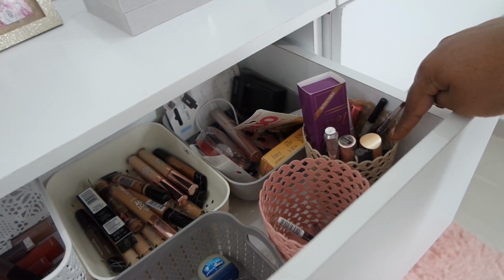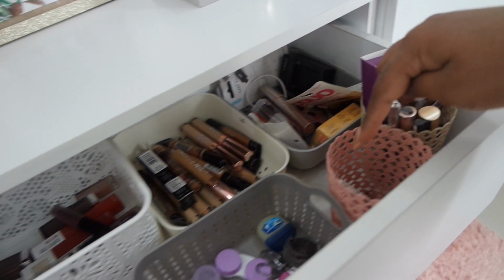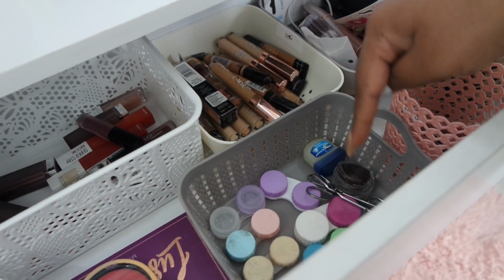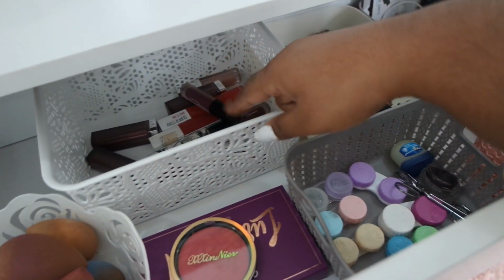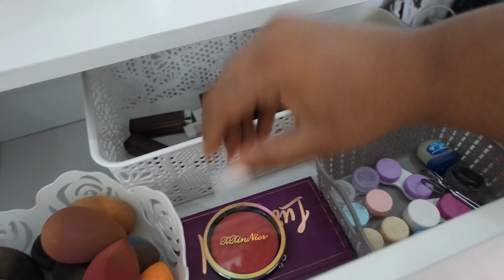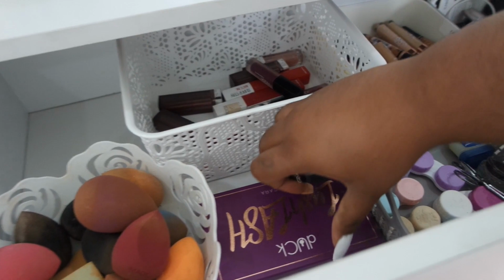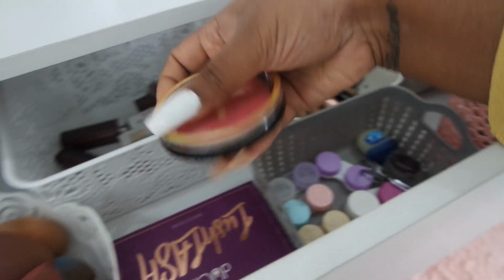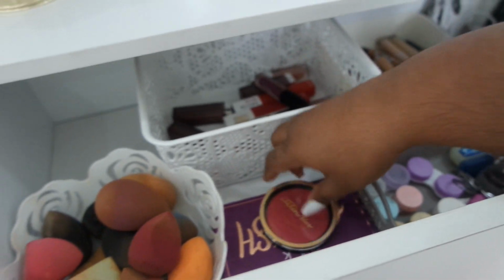Here we have all my eyeliners and mascaras, lip liners, a bunch of my contact lens, lip balm, my scissors, lip products. I need to stock this up. I've got my mascara because the packaging on this was so pretty that I didn't want to stuff it in here. And this is a new blush that I got, and a bunch of my sponges that need washing.